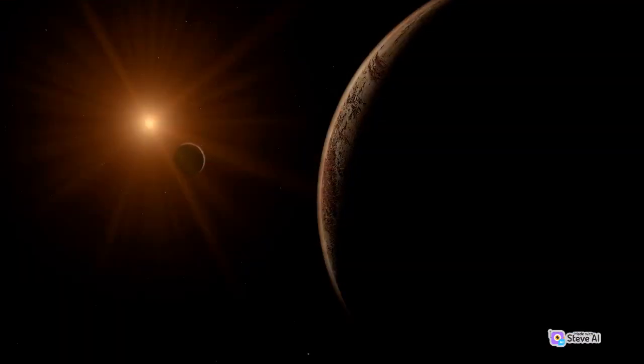Lack of water. Venus has a very dry atmosphere with very little water vapor. The high temperatures and intense sunlight have caused the water molecules to break apart, with hydrogen escaping into space and oxygen combining with other elements.